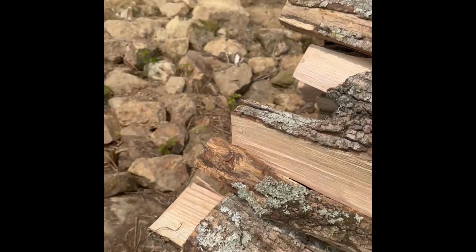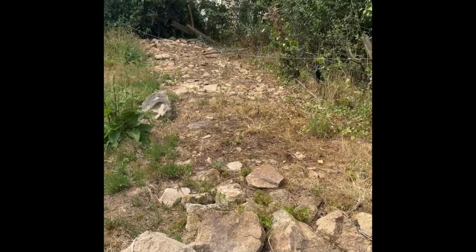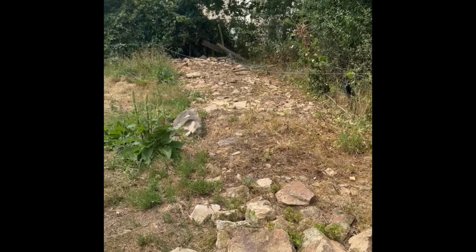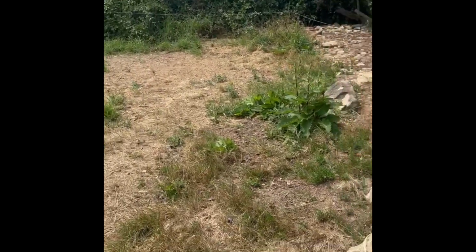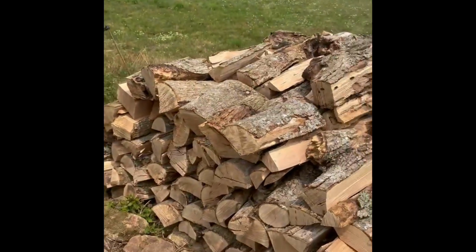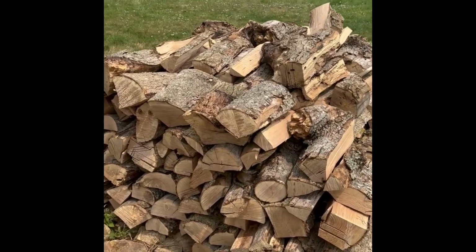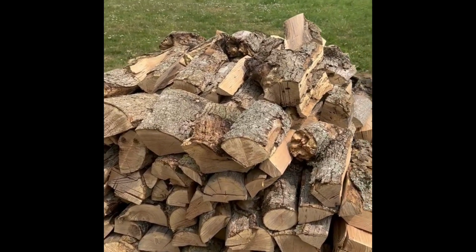And this is an old abandoned track that I found, which would have been used for putting firewood on to keep it off the ground, stop the damp getting into the wood. So when I fill the whole of this track, I'm going to cover it over with some visqueen plastic or tarpaulin, keep the rain off it come September, October time.